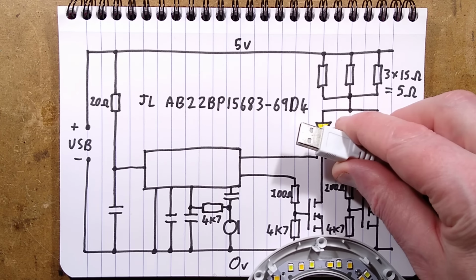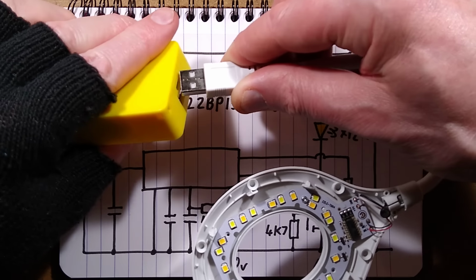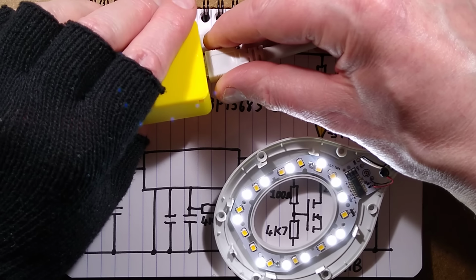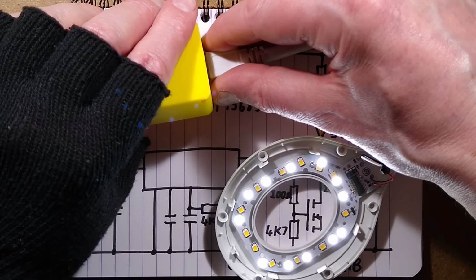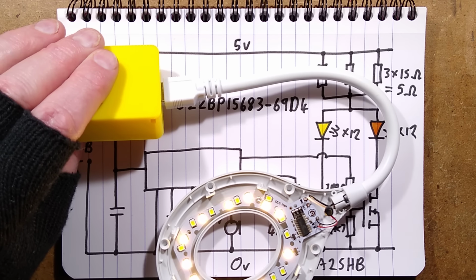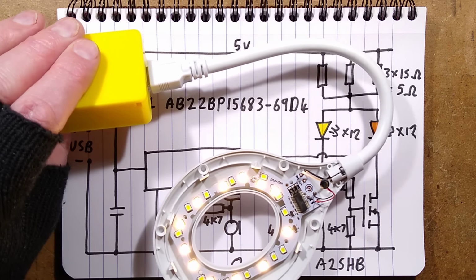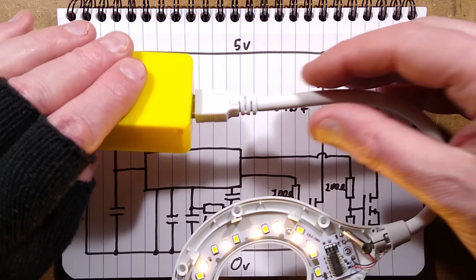Let me just plug it in right now and show you what it does. It does this. It does a quick flash, then it dims up. Did it dim up in the last setting? Hold on, one moment, please. Confirmed. It does remember the last setting, so there must be a bit of flash memory in there as well.